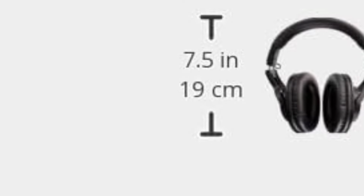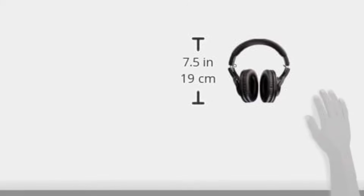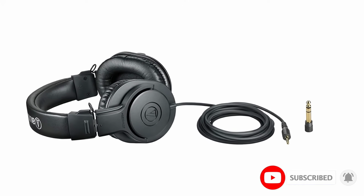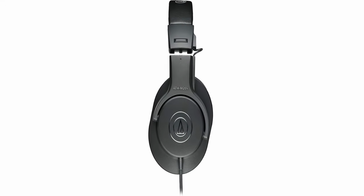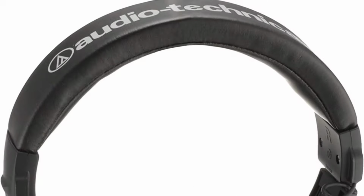They reproduce bass frequencies well, thanks to their closed-back design. Meanwhile, their great mid-range accuracy ensures clarity and detail in vocals and lead instruments. While their build quality isn't quite up to the same standard as the manufacturer's best-known closed-back headphones, the Audio-Technica ATH-M50X, they're still comfortable at a fraction of the price of the ATH-M50X.